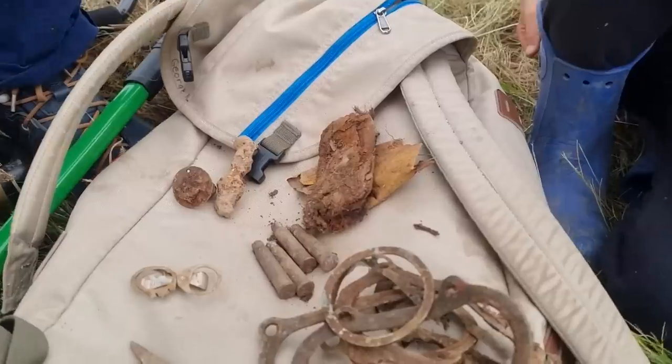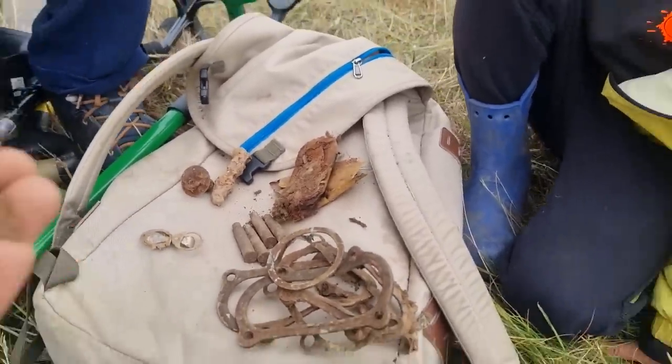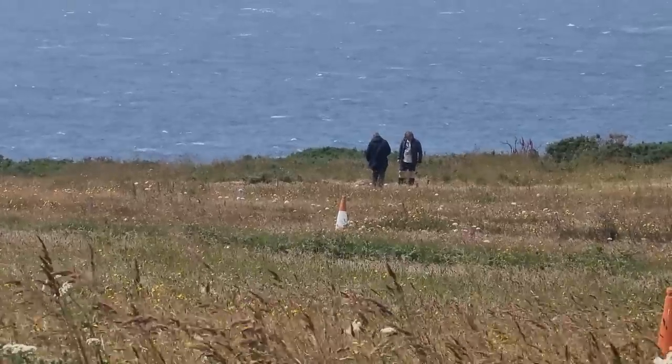So you might take it up as a full-time hobby. You've got some amazing little finds there. Are you going to keep on going or are you going to call it a day? Keep on detecting, and then we'll go somewhere else. Where do you reckon?